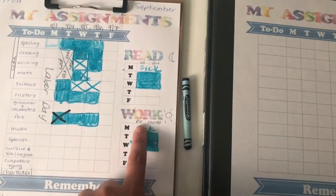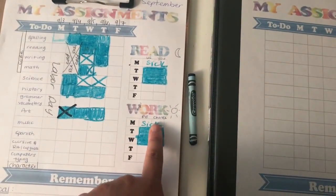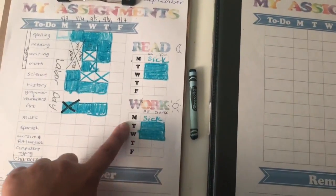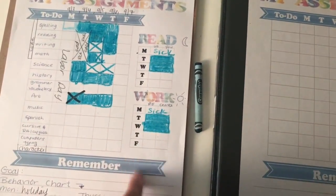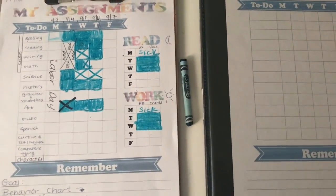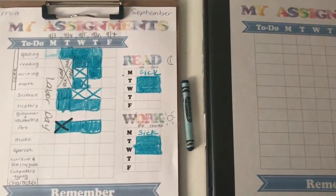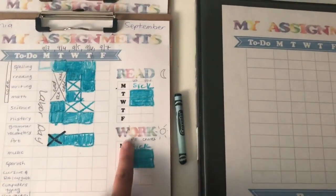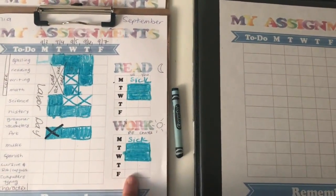Then work here is PE or physical activity and chores. So Monday we did nothing. We try to be active every single day for at least 20 to 25 minutes, even if it's just walking the dog a few times around the block or going to the park. We try to get some kind of physical activity every single day. So we try to mark this off every single day.